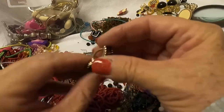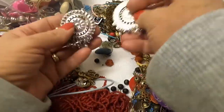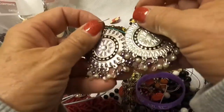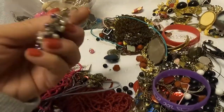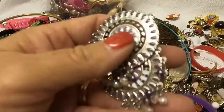This looks like the pendant that goes with those Premier Design earrings. Some little matching medallion earrings with purple and pearl beads. We'll put that back in the grab bag. Oh, it is pretty on the front. It's purple.